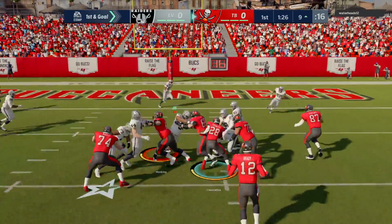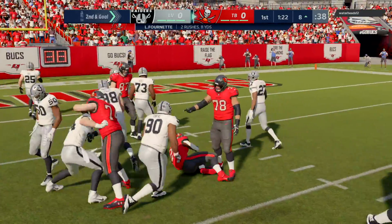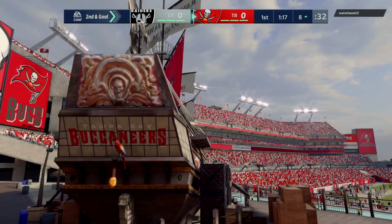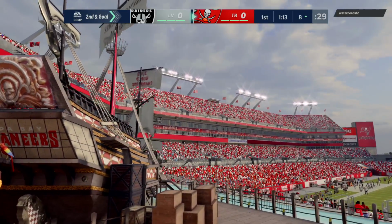They'll try and run for it with Fournette. And running room hard to come by here. He gets it down to the 8. He'll get 2 out of that run, and it's going to bring up a 2nd and goal. Defensively, pretty good start there with their backs against the wall. That's a win for the stop troops right there.